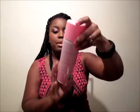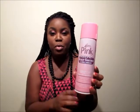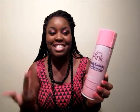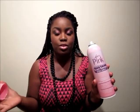And then, I don't think I showed this in my last video. Maybe I did, but it was the pink 2-in-1 scalp soother. And if you don't know what pink is, you've been under a rock. This stuff is ancient, but it's one of my favorite products to use when I have braids in my hair, because it's oil sheen.